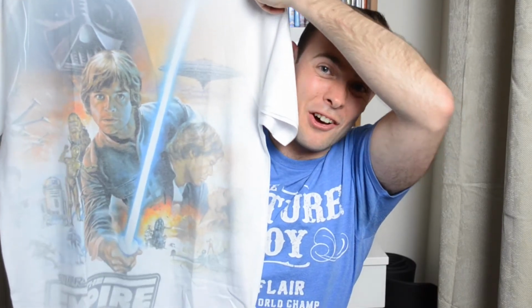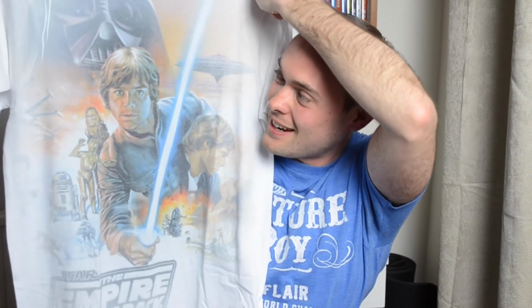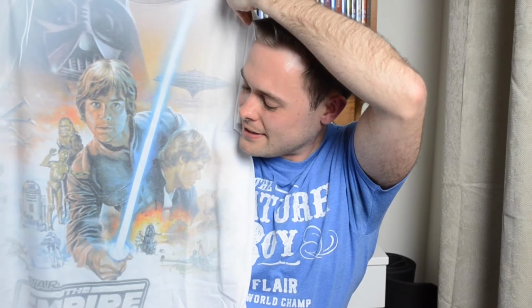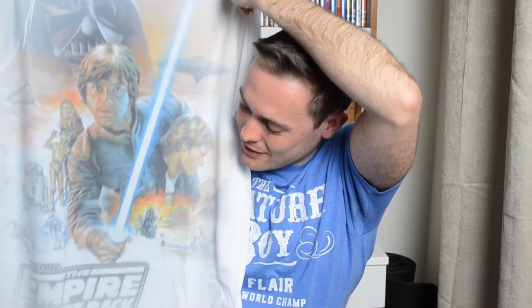So I haven't got that one, but I went to Amazon and then I found this, which is again perfect for me because it's from my favourite film in the whole entire series. It's the actual poster to The Empire Strikes Back, and it's been printed onto this white shirt. So you've got everyone there. You've got Luke Skywalker, Darth Vader, Chewbacca, C-3PO, R2-D2, Han Solo, Princess Leia. You've got the Empire Strikes Back logo in the bottom. You've got a lightsaber. I mean, what more could you ask for from a t-shirt?